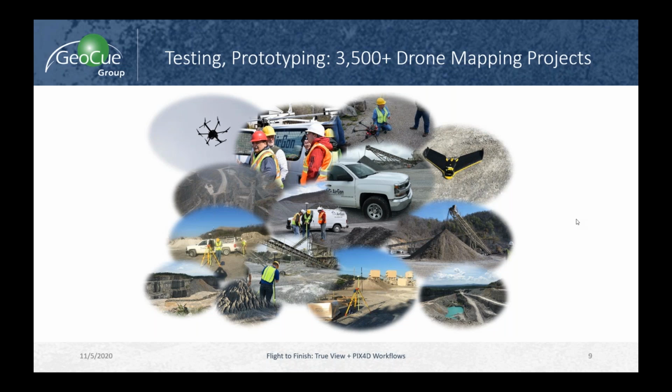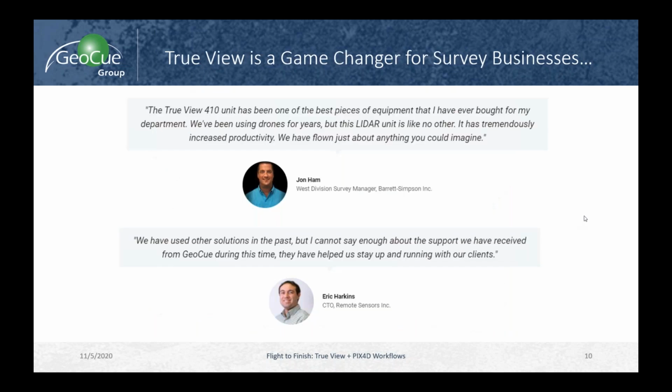We fly multiple times every day to calibrate sensors. We do some R&D for different collection techniques. For example, we're involved with the Department of Agriculture right now on a project to look at how we collect data for modeling earthen dams. So we do quite a bit of eat your own cooking within the company.